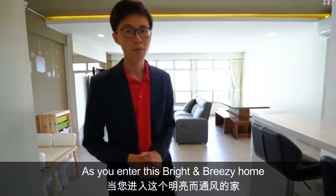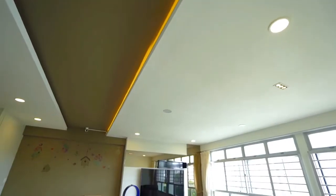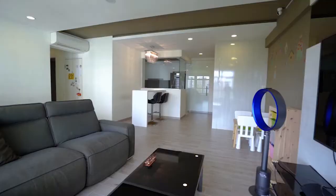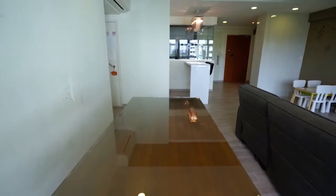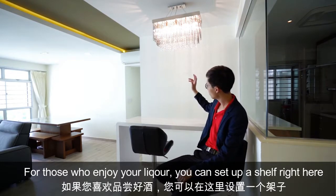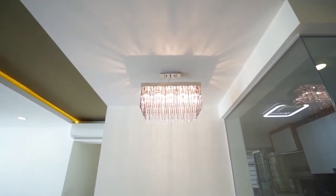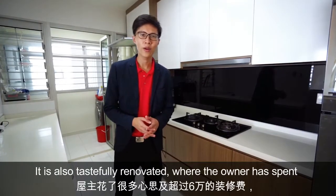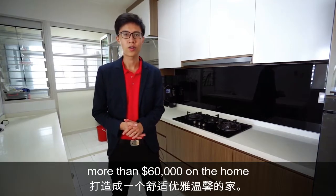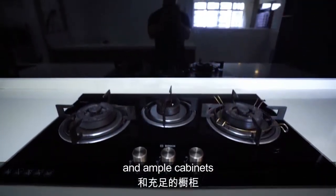As you enter this bright and breezy home, you will instantly feel the luxurious space that the living area provides. For those who enjoy your liquor, you can simply set up a shelf right here and enjoy a break right at home with this classy countertop. It is also tastefully renovated, where the previous owner has spent more than 60,000 on the home. Check out this renovated kitchen fitted with Bosch cooker hob and hood and ample cabinets.